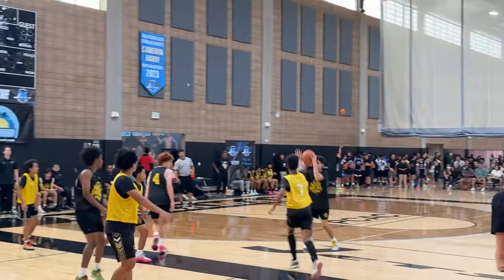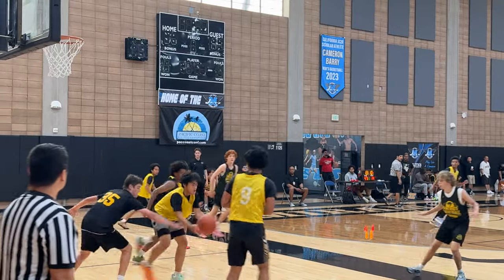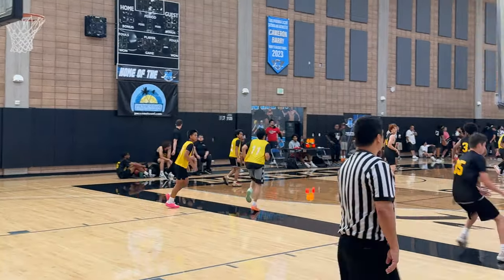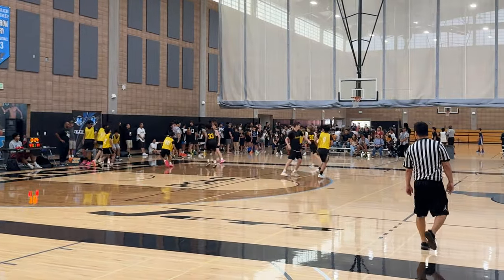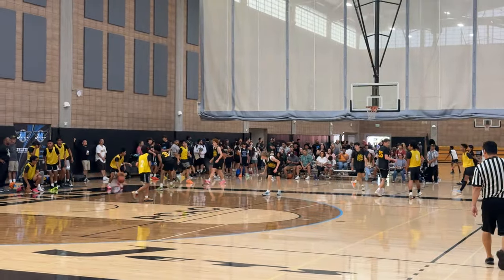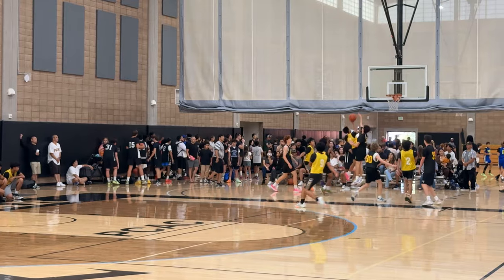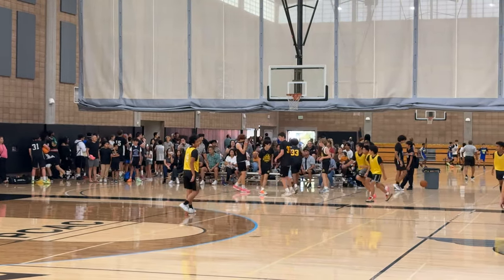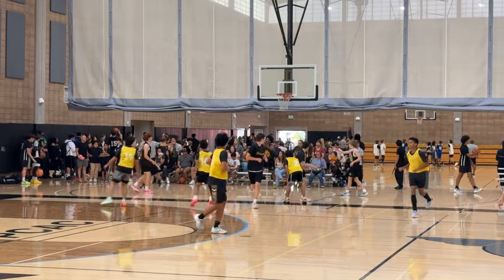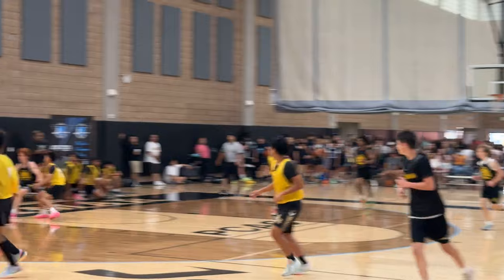Elmy dribbling, now passes it out. Max from three, no good. Oh, Yellow Jackets have put a little string together. I think they got six unanswered. 47-16, a 31-point lead now.